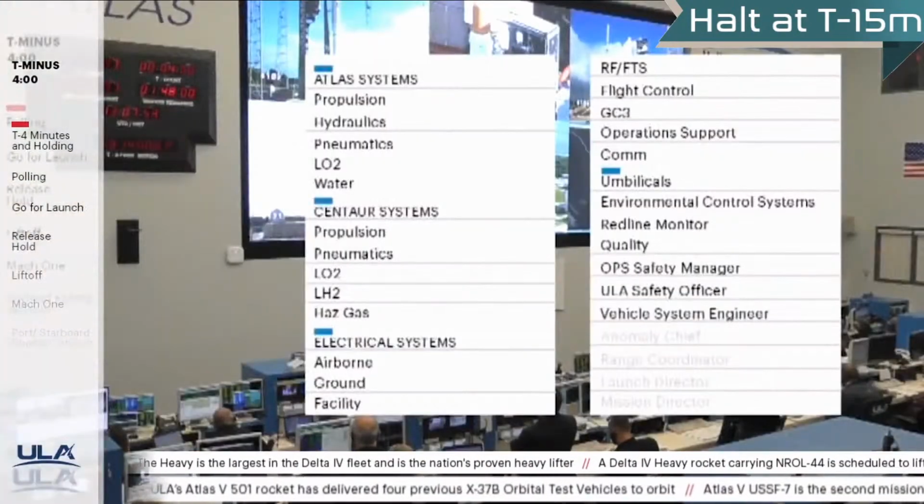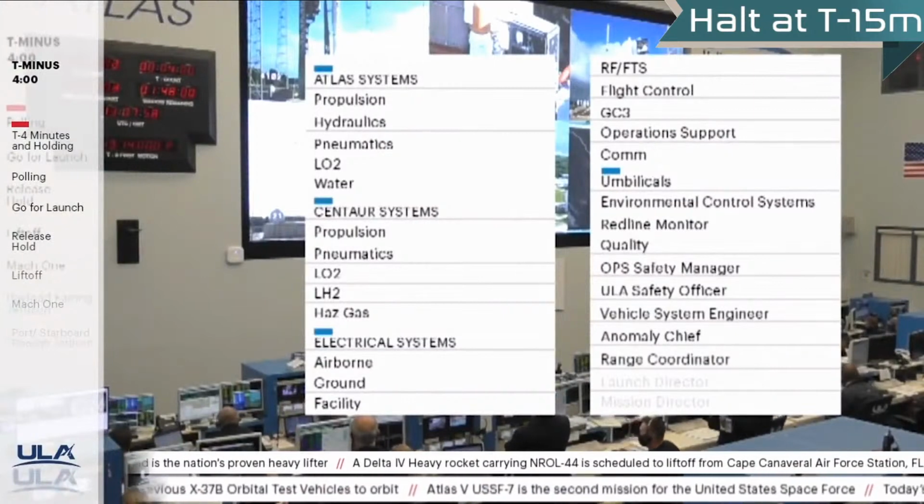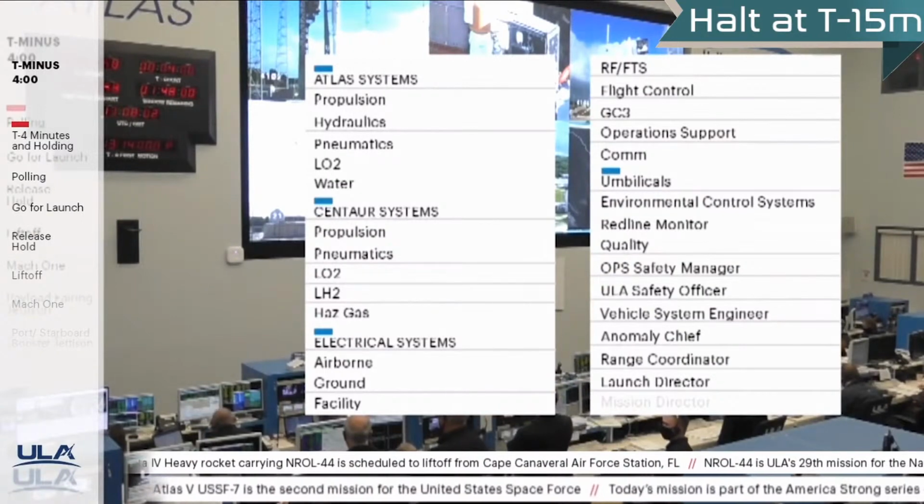Range coordinator. Clear to proceed. Launch director. Launch vehicle is ready to launch. Mission director. This is the mission director. You have permission to launch.